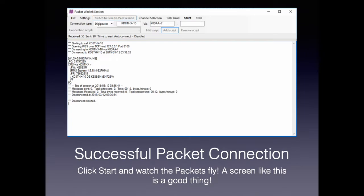This is what a successful Packet Winlink session looks like. As you can see, I did not have any messages waiting for me, and I didn't have any going out, so it was just a simple boom, boom, boom. I never really timed how long it takes. It doesn't take very long if you don't have any emails. About 5 seconds. Yeah, 5-10 seconds, something like that. It's real short, which is great. It checks to see if you've received any messages and if you've got some to be sent.